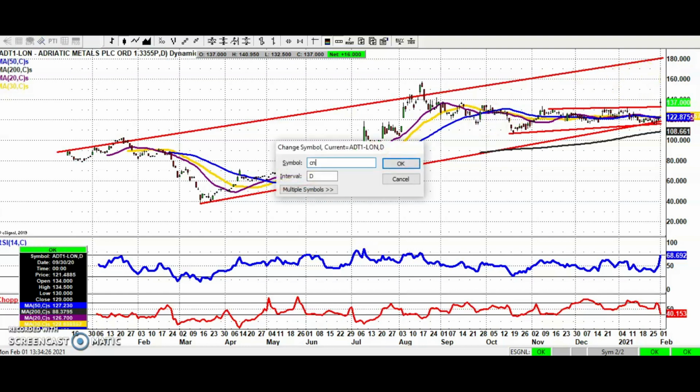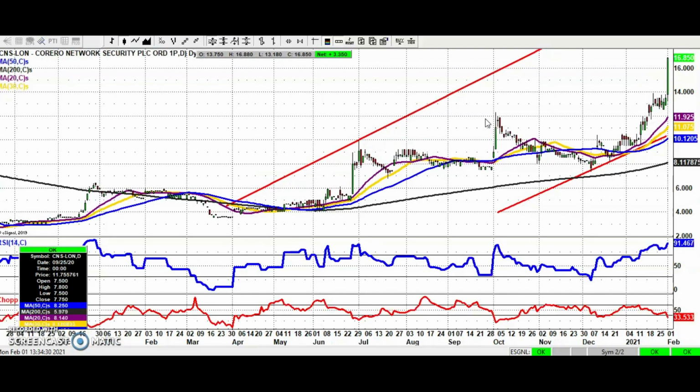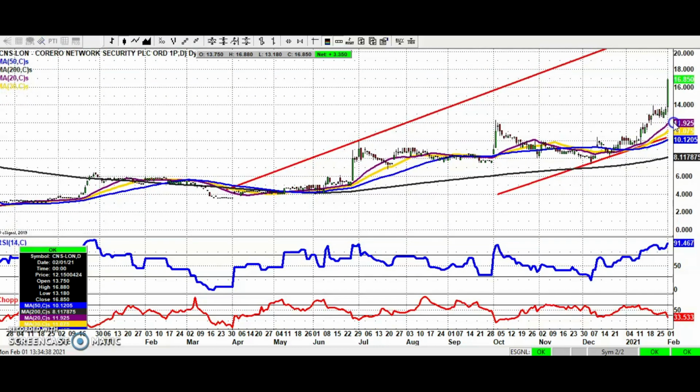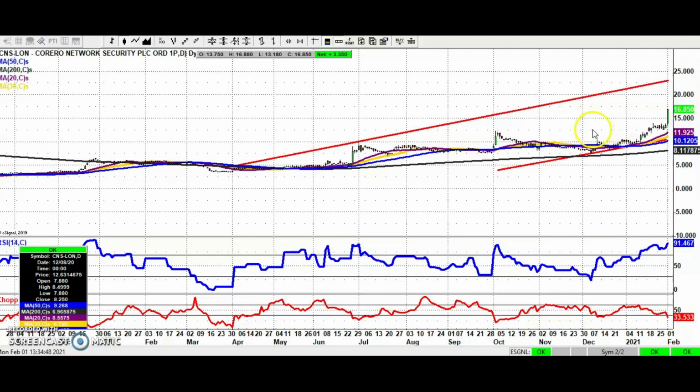Another perky looking situation is coming up in the form of Corero Network. Here we've had a great long candle through previous January resistance, it makes for a good start, obviously, and above 14 pence, that peak, then we're looking towards the 23, 24 pence area over the next few weeks. In fact, we could see much more than that, given how strong the setup is here. Basically a cup and handle breakout from October.